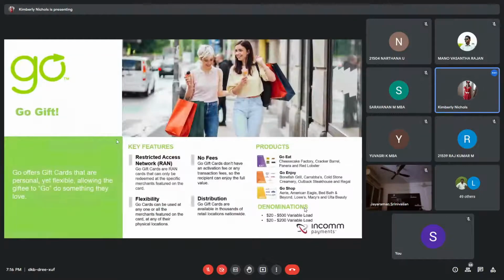And one of the types of restricted gift cards that we have, the concept, and this is relatively new, is that you can buy this one and eat at a couple of different types of restaurants, or you can go enjoy, and this has more than restaurants because you can go get ice cream or you can go to the movie. And this is a card that's used for shopping at certain retailers.